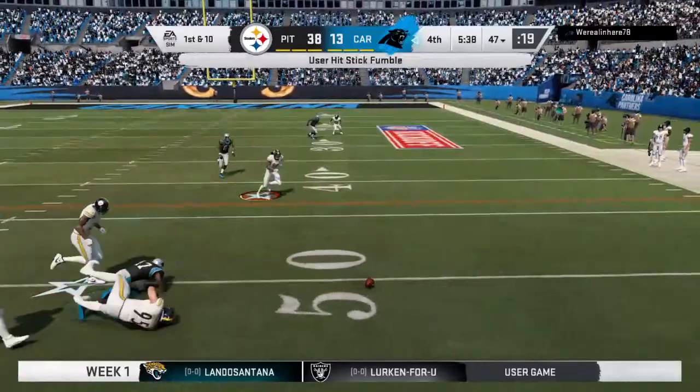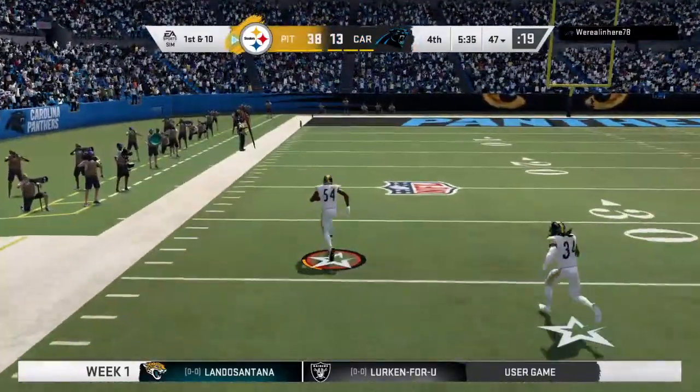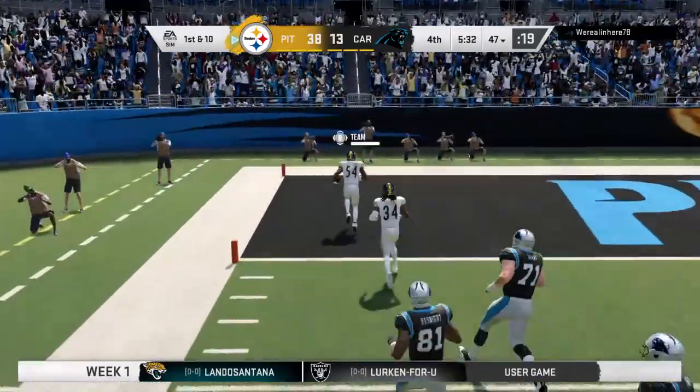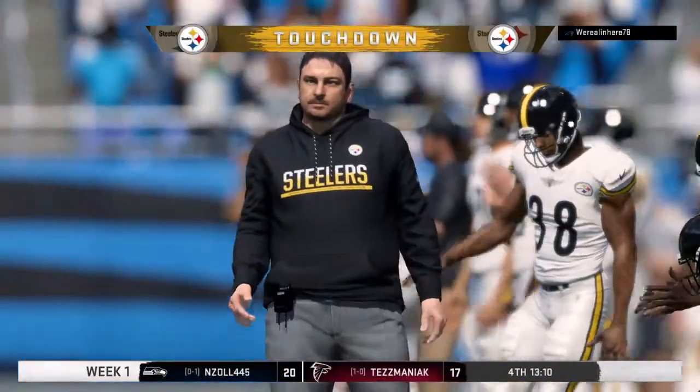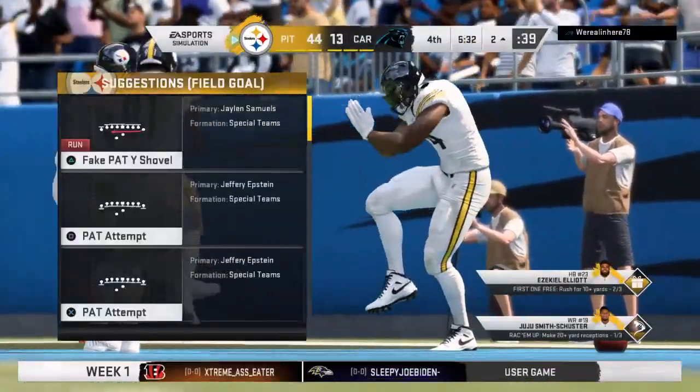And now the ball's out. Fumble near midfield. And it's picked up by the Steelers. A big seam, and he might go all the way. And he takes it back to the house. A fumble recovery for a Steelers score.